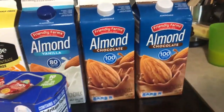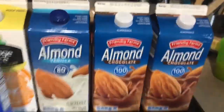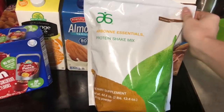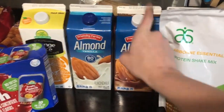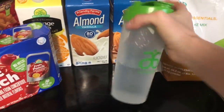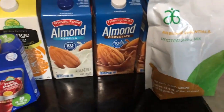The girls really like chocolate almond milk, and then I use a combination of vanilla and chocolate with my protein shakes that I have from Arbonne. Yummy! It's yummy? Yeah. So I will mix two scoops of this with my shake cup, which currently just has water in it, up to here. Add two scoops of this and some instant coffee, which I also get at Aldi's.